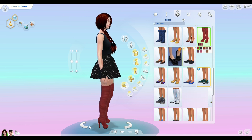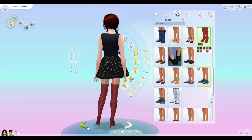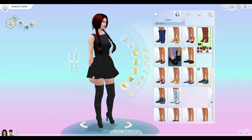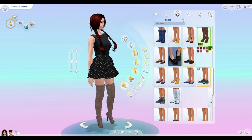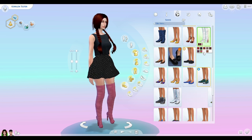Now the tips of the shoes look a little bit weird to me, but I think it's because of the way the actual shoe part of the boot fits, if that makes sense. Let me go through the colors for you guys. Purple, pink.